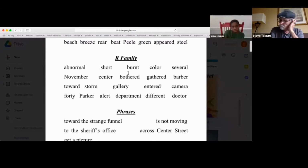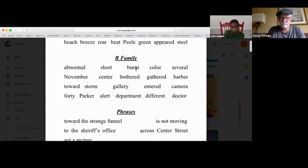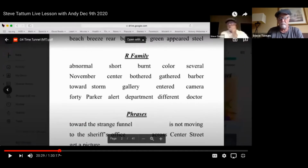Short. Okay, next word. Bunt. Okay, you said bunt. Is that what you see? Look here at that R. What is that? Okay, so we're reviewing a few R family words to practice the R family. So now we're out of concept, and the next thing we're going to be in is syllable work.